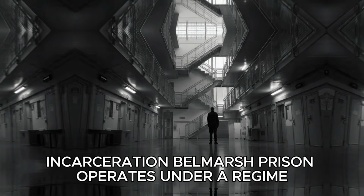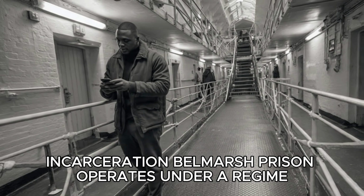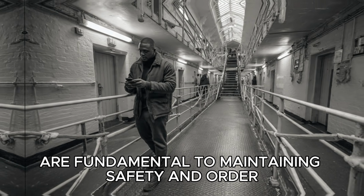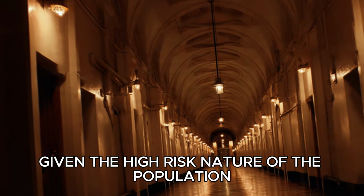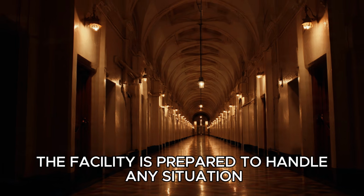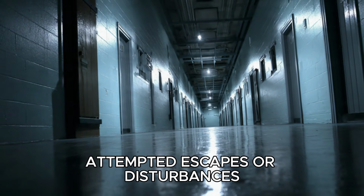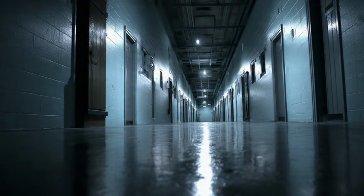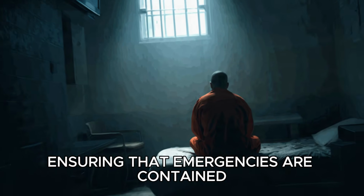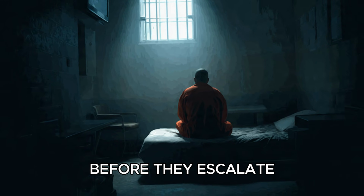incarceration. Belmarsh Prison operates under a regime where emergency protocols and rapid response are fundamental to maintaining safety and order. Given the high-risk nature of the population, the facility is prepared to handle any situation, from medical crises to violent incidents, attempted escapes, or disturbances. Every officer is trained to react swiftly, ensuring that emergencies are contained before they escalate.